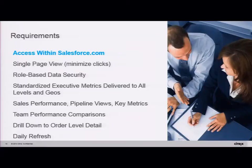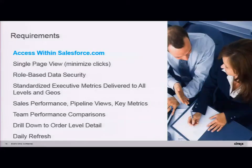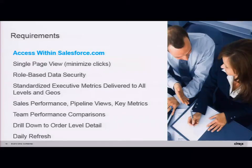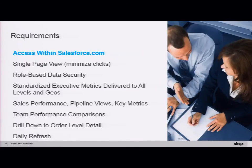Standard metrics around sales performance, pipeline. The team also wanted to be able to not only see their performance, but to be able to see the performance of the people reporting to them and be able to rank them and actually see how they compare to each other. If they saw something that they wanted to get more information on or investigate more, they wanted to be able to drill into that and get detailed transactional information, and Arun's going to show you that as well.